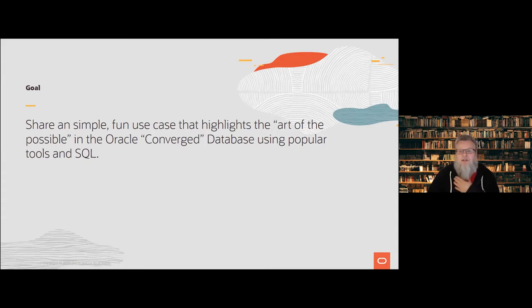Okay. So Charlie, do you want to tell us a little bit about the Converged database and how AI fits into it? Sure. Yeah, thanks.